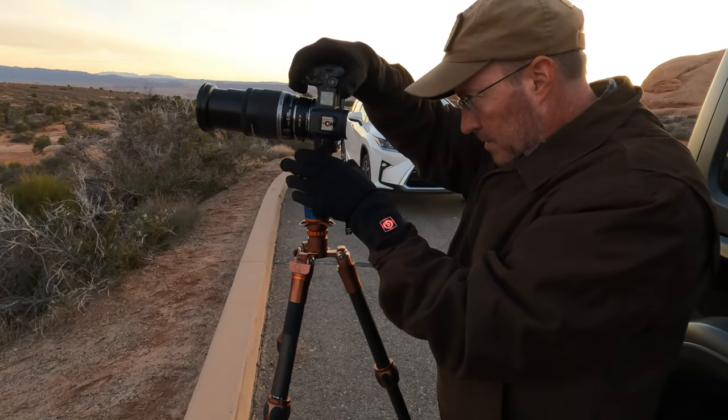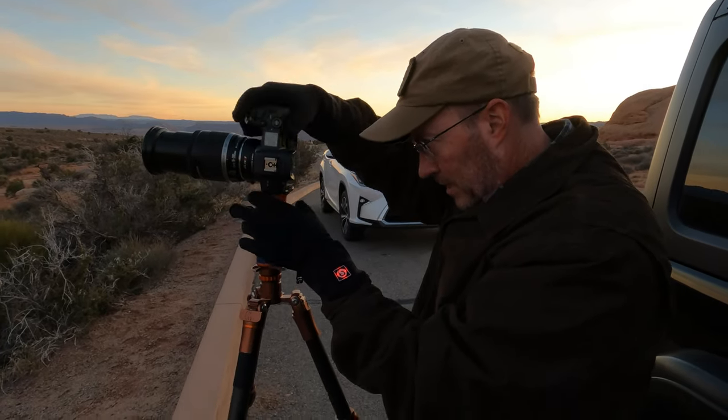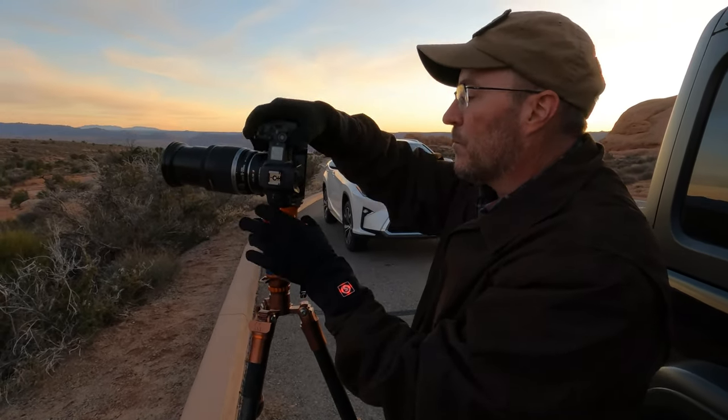With the sunset happening, panos can be tricky. The key is to know your camera and to have your technique down before you're rushing against the fading light.